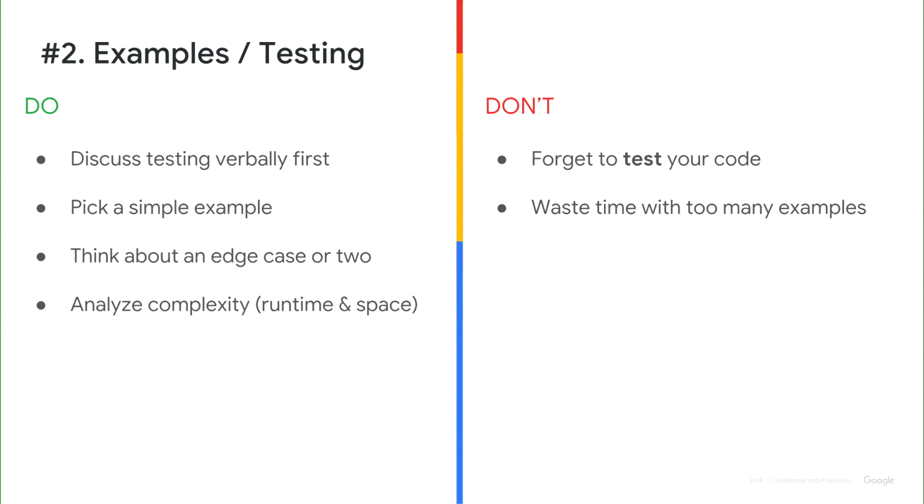It's very, very easy to think the code works in one way, but when the code runs, it actually does something else. Your interviewer, unfortunately, can only see the code that you have written and not the code that you think you have written. So please run the code with examples, and not just in your head, but with the code that you have written.